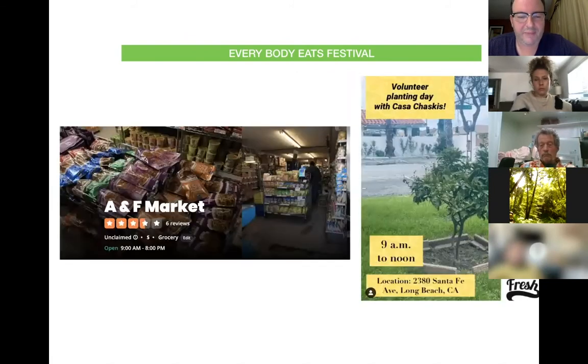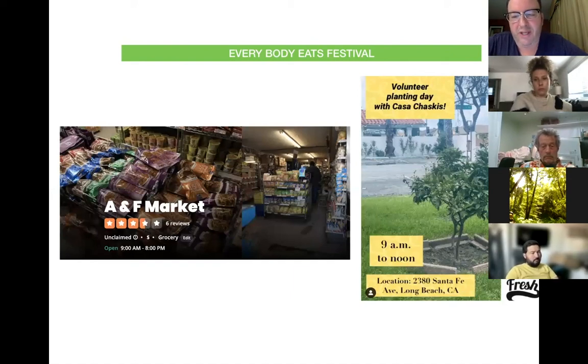As I mentioned, the ANF market, this is a market there on Santa Fe, Filipino owned. And Jeff Rowe has been going in there, connecting them with resources. And one of the resources we really want to connect them with is Long Beach's Healthy Market Program.